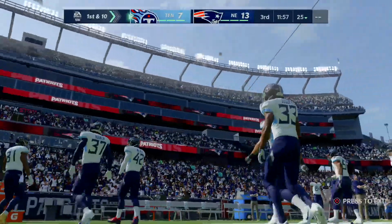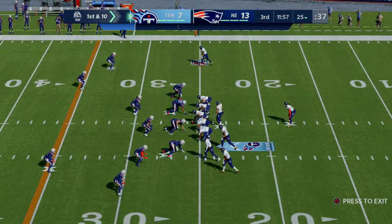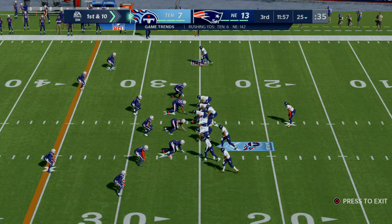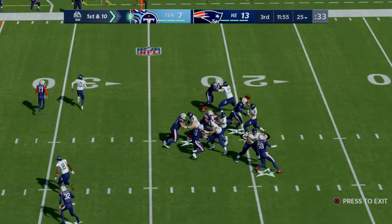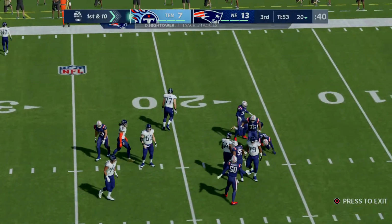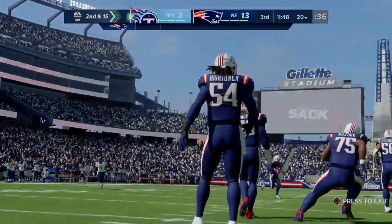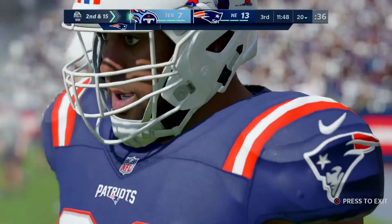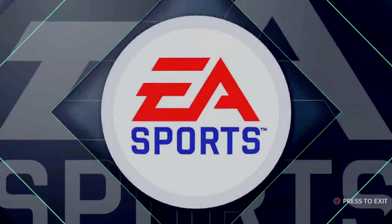And when you start plotting for this drive, when you start thinking to yourself, okay, what are we going to do? You don't go away from what you did before because that worked, but you have to be prepared for wrinkles and counters because you know they'll make some adjustments. Rush coming, and he's taken down. Dante Hightower coming in for the sack from his linebacker spot. Man, he got in there so quickly, Charles. What could the offense have done to adjust and account for that?